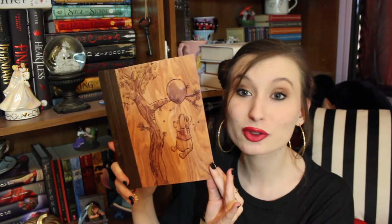By far this is one of the movies I have the least amount of merchandise for, but what really drew me to this book was that it has a wood cover. I don't actually know if this is actual wood, it's probably just made to look like it, but it does look like it and it feels like it, and I just think that is super cool.